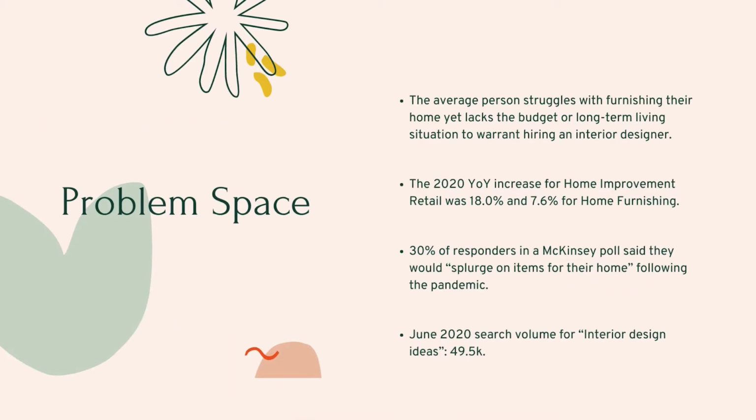So we came into this project understanding one thing, that there are a lot of people out there that struggle with designing their living rooms, us included. And we also noticed that there are some positive economic trends that suggest there's an opportunity here, with interior design spending rising in 2020 overall, and a McKinsey poll that suggests the spending might continue, with 30% of responders saying they plan on splurging on their home after the pandemic. And for comparison, 30% also said they'd spend more on in-person restaurant dining, out-of-home entertainment, and travel. But more specific to our problem, though, is that there's significant search traffic for online interior design solutions.